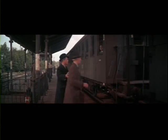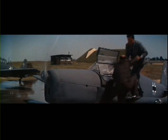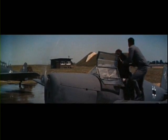Despite its overall attention to accuracy, The Great Escape had made compromises in both plot and characterization. But it was in the scenes which showed the escaped prisoners making their way to freedom that the producers faced their greatest challenge and their harshest criticism.